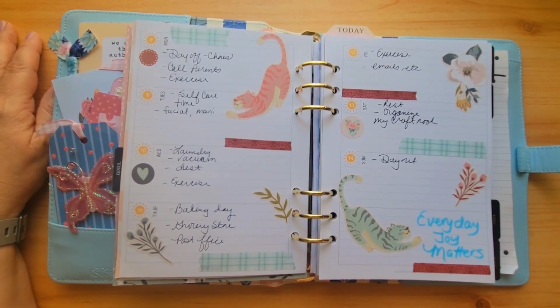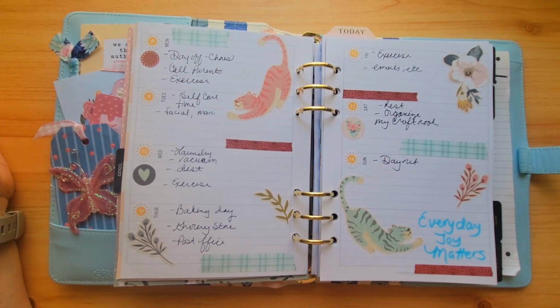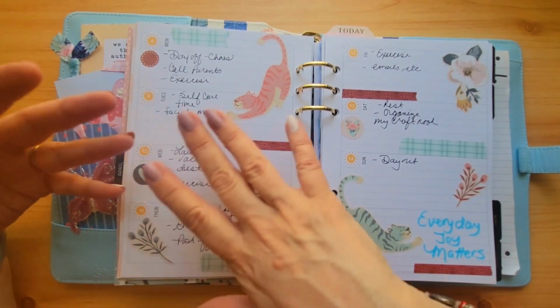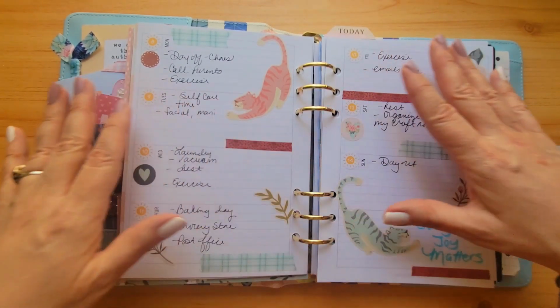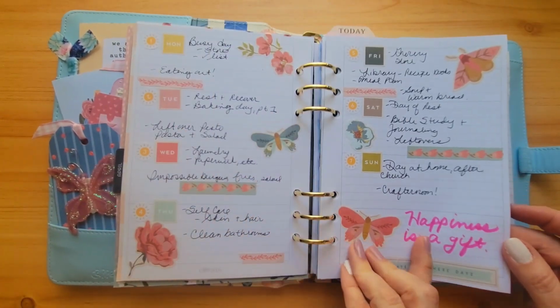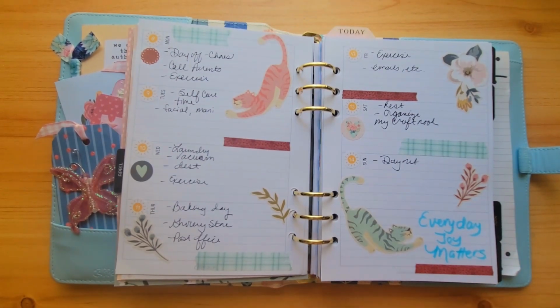You can track self-care. You can meal plan. You can track exercise. There's so many other ways to do it. So do what's going to work for you. And just because I'm showing you my routine, maybe it works for you, maybe it doesn't. I always like to add something colorful here in this notes section. I like a lot of space in here.